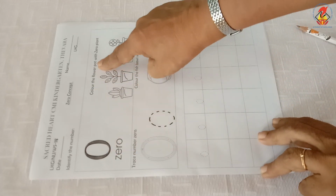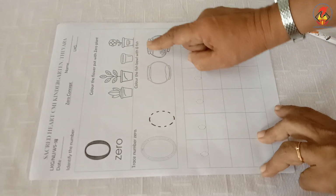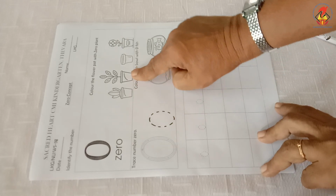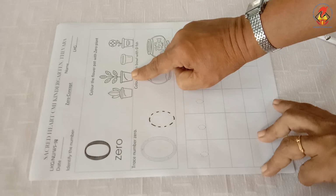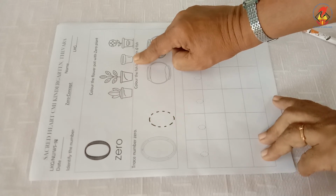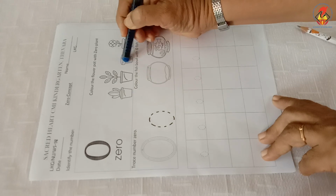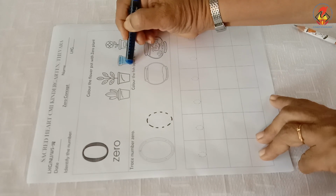Color the flower pot with 0 plants. Take a point finger and find out which pot is having 0 plants. Touch all the pots with your finger and find out slowly. So this is having plants, even this is having plant. Now see, this pot is empty, there is nothing inside. When there is nothing, we say it 0. So you have to color this flower pot. Take your color and slowly color the empty flower pot with 0 plant.